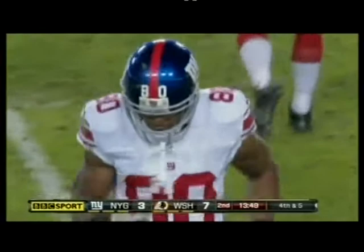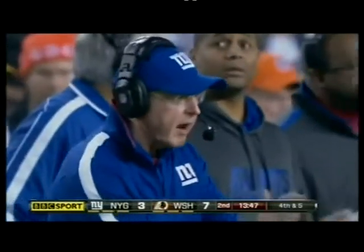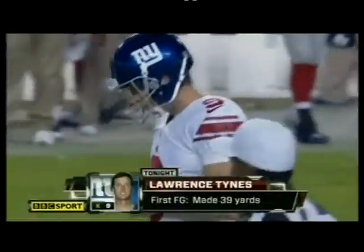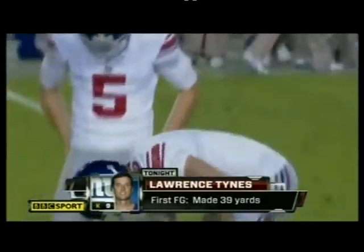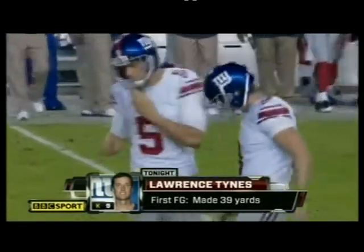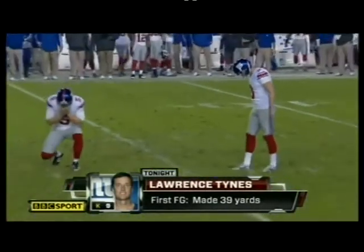You see Jim Haslett, the defensive coordinator of the Redskins, that time gives Eli a lot of movement in the front seven. And he gives you a lot of muddy coverages, Mike. You're not quite sure if it's man-to-man or zone. Sometimes it's half and half. Penalty really hurt New York there.